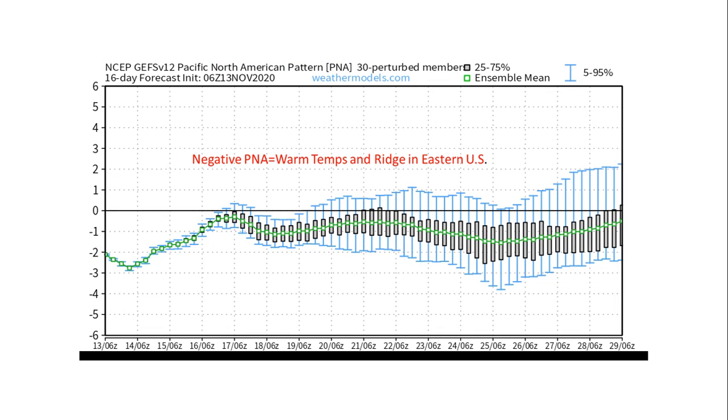And then finally, the NCEP JEFS V12 showing a negative PNA with the trough in the west and favoring more of a ridge setup, the ridge off the southeast coast. Generally slightly negative conditions overall in the forecast period out through the 29th of November according to JEFS V12.